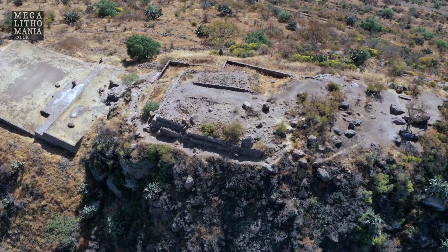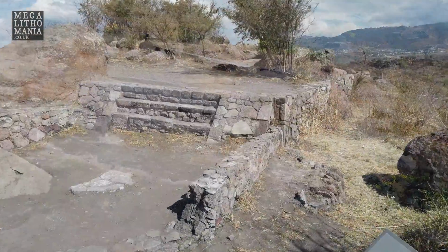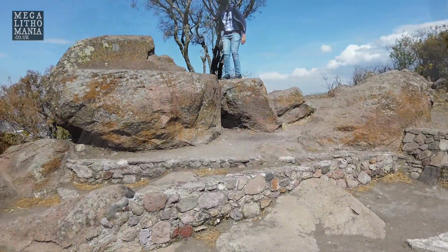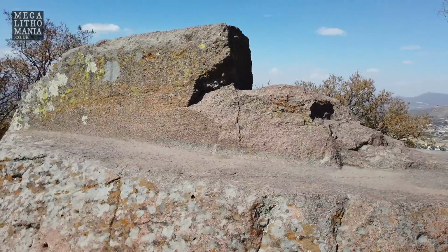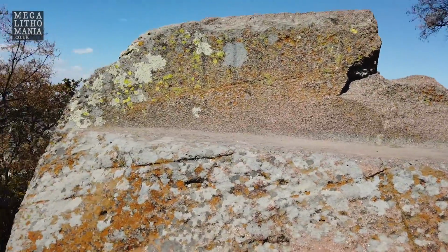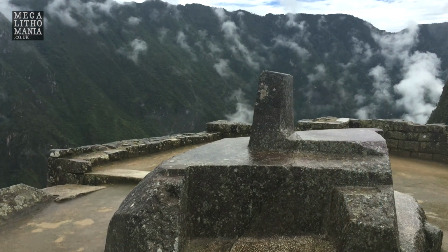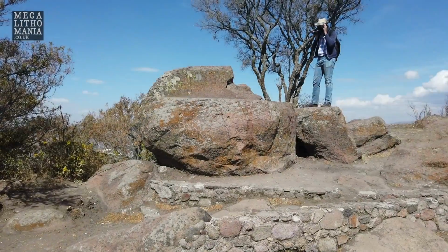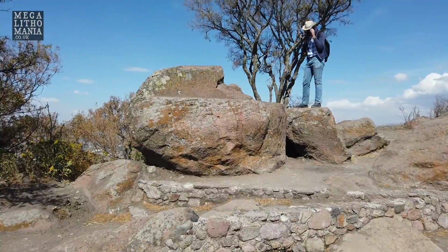So here we are at the top of the mountain. This is the principal temple of the sun. There we have Marco just investigating what looks like the Intihuatana from Machu Picchu, or the hitching post of the sun. It's just like what we find at the very peak of Machu Picchu, like we do here at this site. So it just seems like there's Peruvian influence at this site.